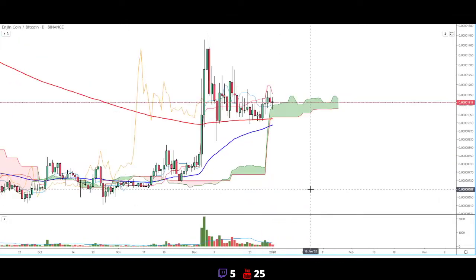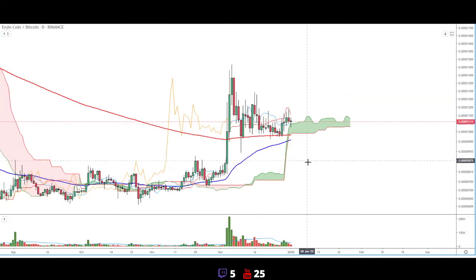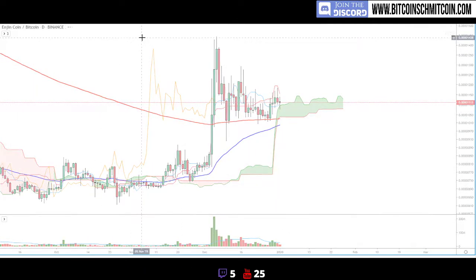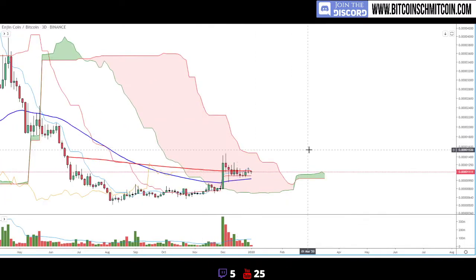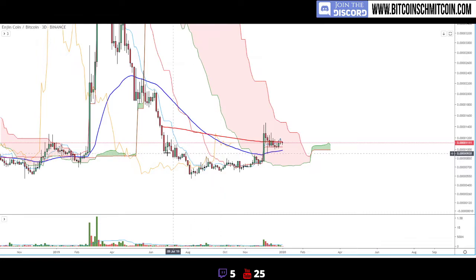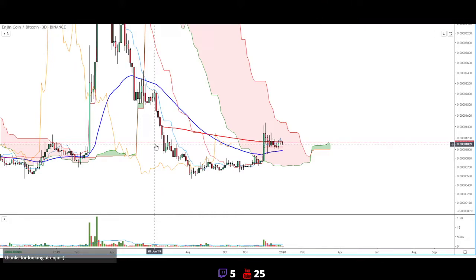The cloud structure is weird too. It is nice that it's sitting there holding above the 200 EMA. That's really nice. It's above the cloud. So, you know, it's not the worst looking chart, but oh, it does have a really nice 3-day sort of dealio going on here. Yeah, again, like I said, it's not the worst looking chart. It's just not something that, in the face of Bitcoin potentially breaking support, I'm looking to pour a whole lot of moolah into.